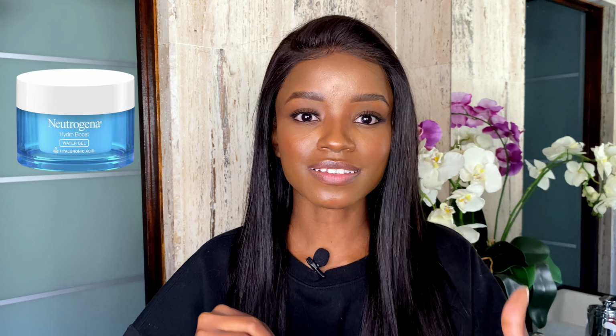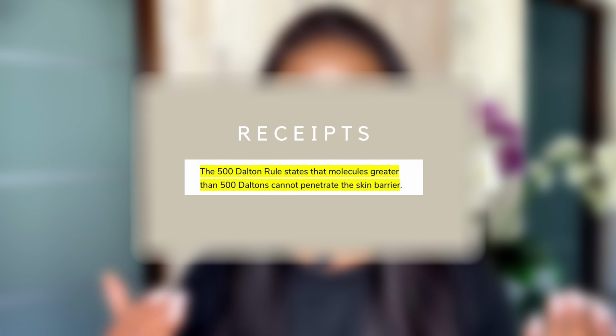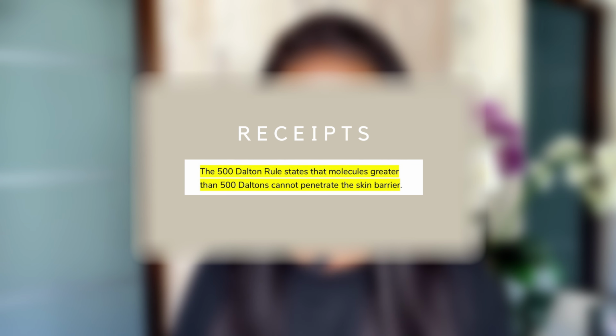Hyaluronic acid, no matter high molecular, low molecular, synthesized or hydrolyzed, doesn't penetrate deeper into our skin. It literally sits on the epidermis, or if it's high molecular, it will sit on top of the epidermis. And the 500 Dalton rule explains this beautifully, basically saying any ingredient that is less than 500 Dalton can penetrate deeper into the skin, aka glycerin. Glycerin is 92 Dalton. That is why glycerin is so amazing and is literally the best humectant.